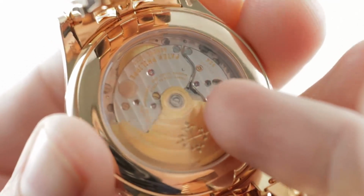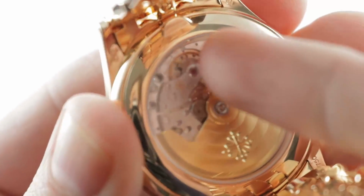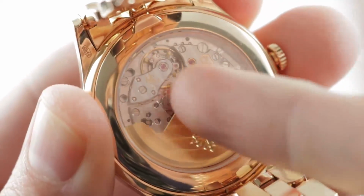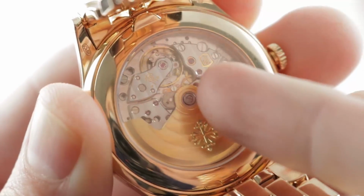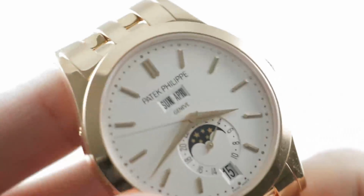You can see linear Côte de Genève across the bridges, circular Côte de Genève across the rotor, engine-turned perlage, micro-perlage at the center of the rotor, and then you have a larger engine-turned perlage just below the balance on the base plate, mirrored chamfer or angulage on every bridge edge, and the same treatment in every jewel and screw countersink, with black polished screw heads featuring chamfered slots. All of this 30 meters water resistant. It has just about every feature and function you could want, except for hacking seconds.